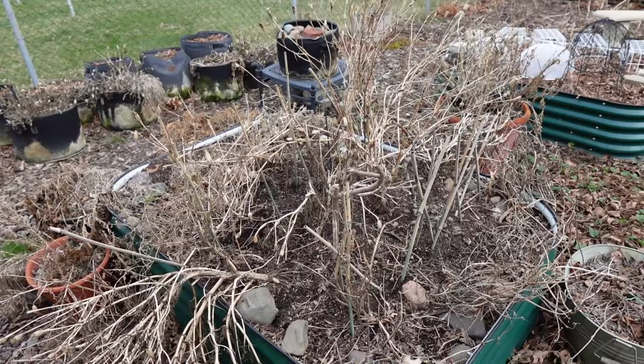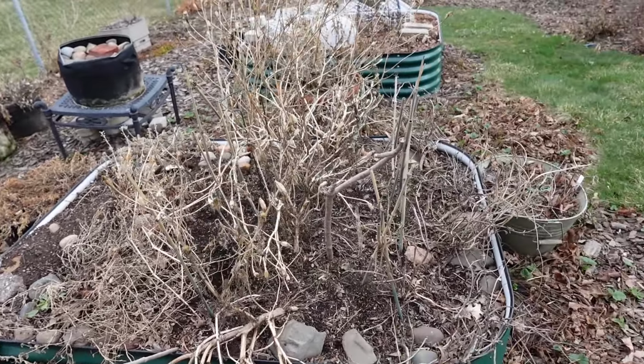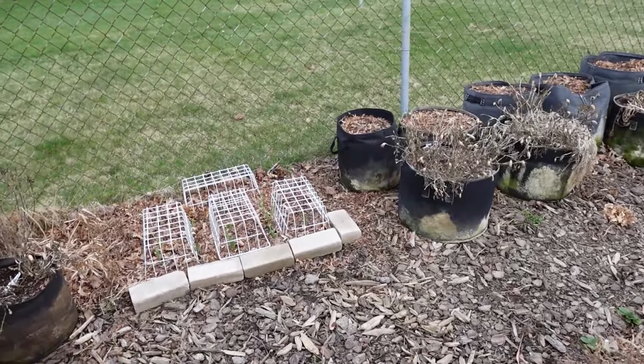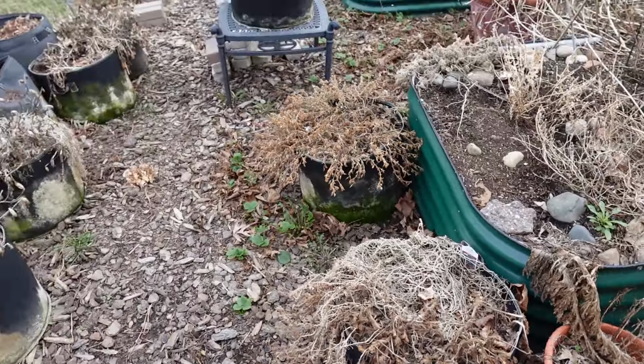This is going to be a big project. The cats have been tearing this up as a litter box, so once I get to clean that out, I'll have to rake it all out and put covers over it so they can't get in there. They're feral cats. Oh, my chives just all of a sudden came to life too, and I have all this dead stuff. Well, oh well, they'll be fine.